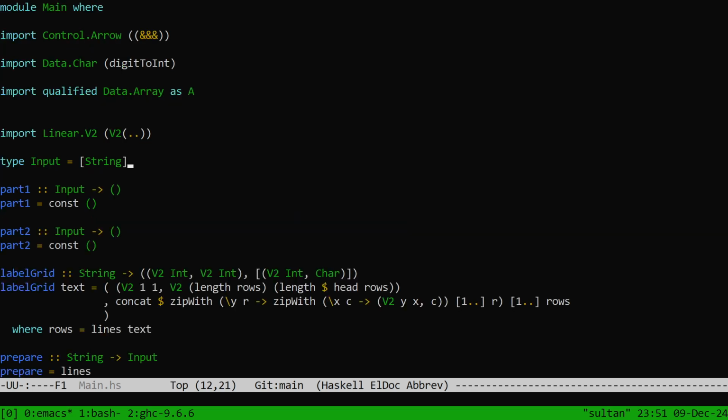So I think our input type should be an array of V2. I mean, I can have a pair of int, like a V2 of V2 of int, which ends up writing fewer things. No, hang on. I just want a V2 int. Yes, because it's indexed. I don't know why I would think I want the bounds.